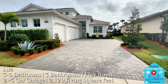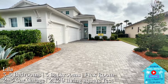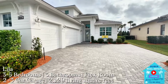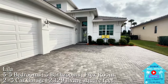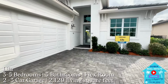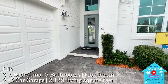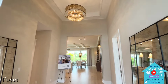The Lila Model features three bedrooms, a flex room, with three bathrooms under 2,129 living square feet. This home shows a coastal front exterior elevation, one of three elevations offered at PGA Verano, and also has an added optional third car side-facing garage. All homes have impact glass doors and windows, tall 8-foot interior doors, and 11-foot 4-inch ceilings.